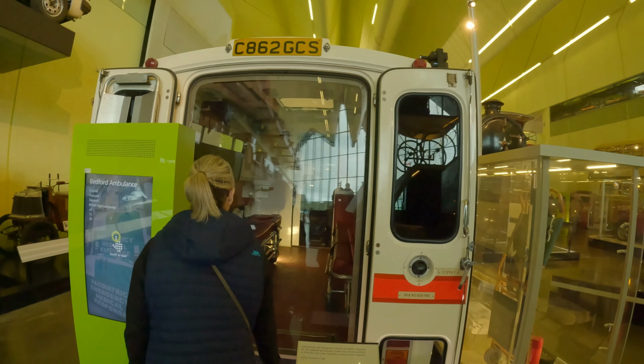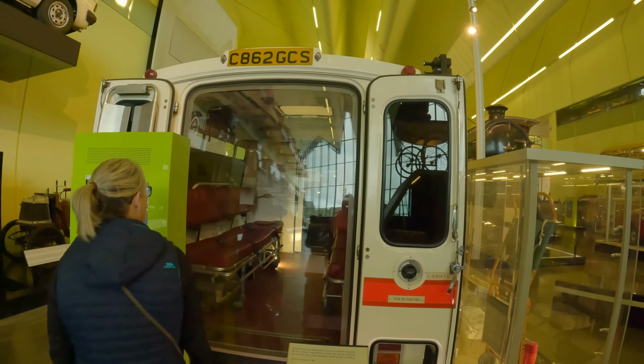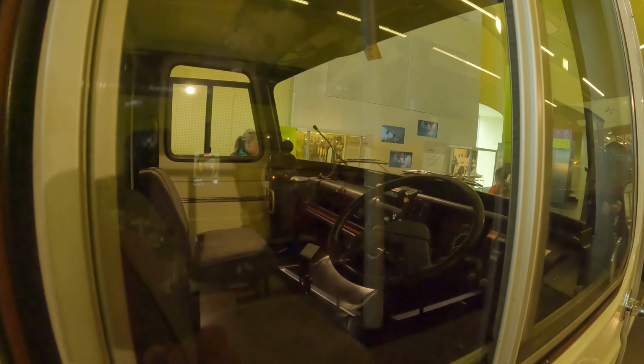We're absolutely obsessed by how much, this is a C-Red, so 86, by how much paramedics and ambulances have moved on. I mean, there's nothing to that really. They've sort of taken out the contents of it and displayed it out here. Wow. It's amazing how quickly things move, how times move on.